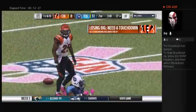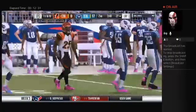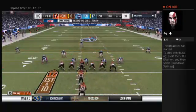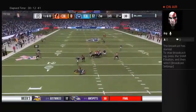Cincinnati now ready to take the field. And 3 and out on the last drive. No points on the scoreboard. A little soul-searching now? I would say so. And they need to help out their defense a little bit. They've had to be on the field a lot more than normal, put them in some tough spots.